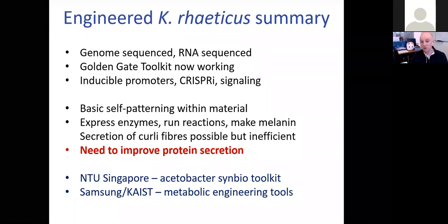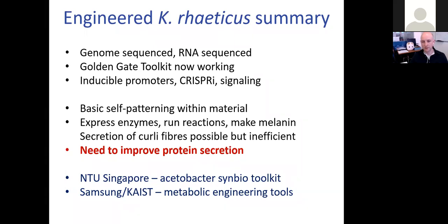And we've shown that we can do some protein secretion, but we really need to improve on this. We have lots of people in the group right now doing protein secretion as their little project to see if we can get that solved through other ways. And of course, we have other people around the world working on these problems as well.